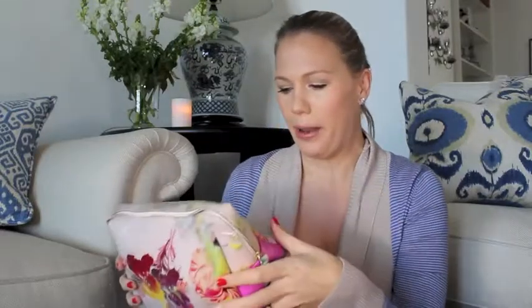I'm a little bit anal, so every time I pack stuff in it, I wrap everything in Ziploc bags because I don't want the lining to get messed up, but that's just me. Right, on to the main event, the makeup.